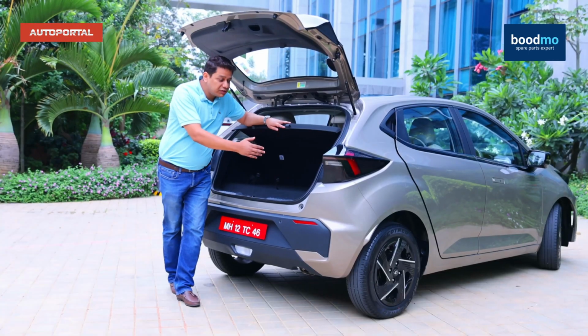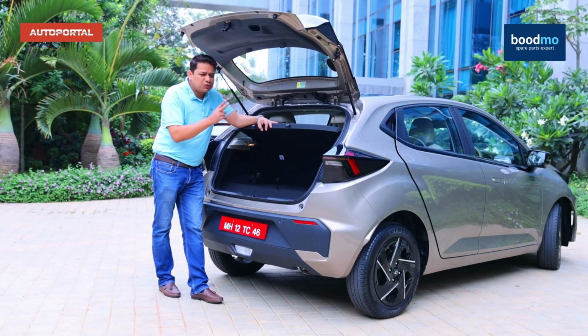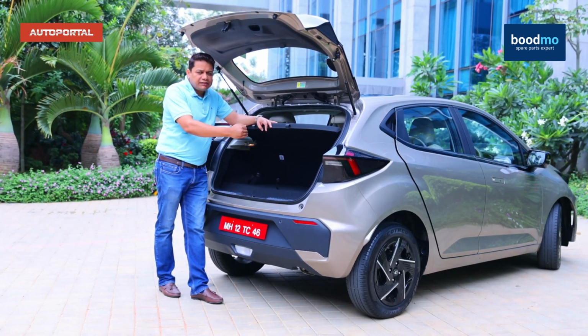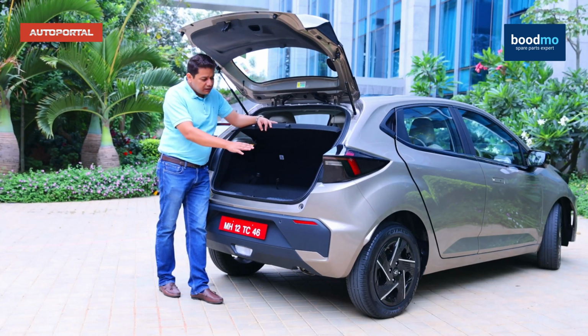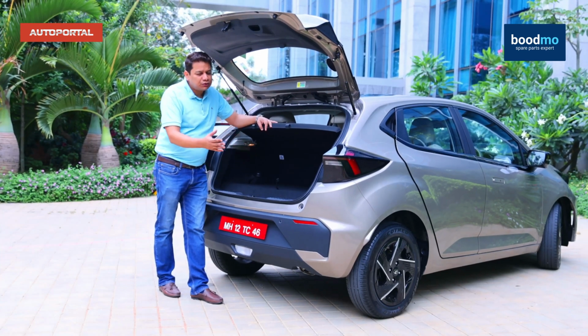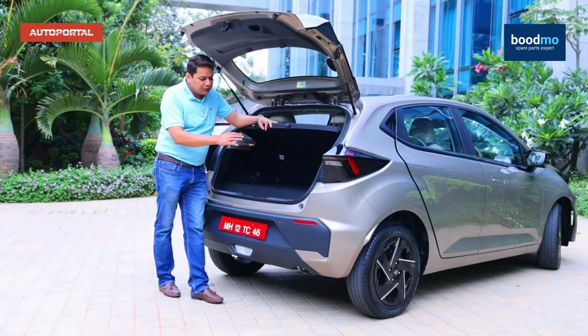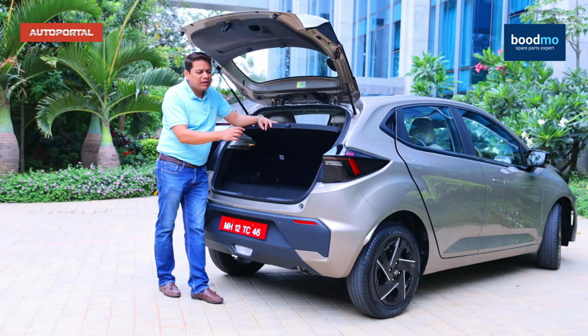Let me show you the boot of this car. Now, this is the CNG version of the car, which basically means that you get twin cylinder technology in this car, which means that Tata Motors has split up the cylinders and given you two instead of one, so you can get quite a usable boot inside this car. Now, it's not the most spacious boot, it's not the deepest boot, but considering it's a CNG, it is quite decent. You can keep at least two big bags and maybe one small duffel bag.